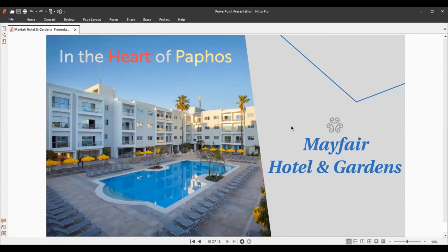And additionally, there are bus stops around us for people like Cypriots that won't walk more than 100 meters to take the bus. So that's all from us. Remember, Mayfair is in the heart of Paphos.